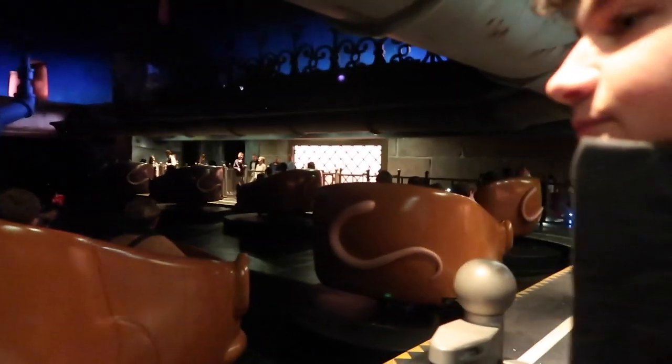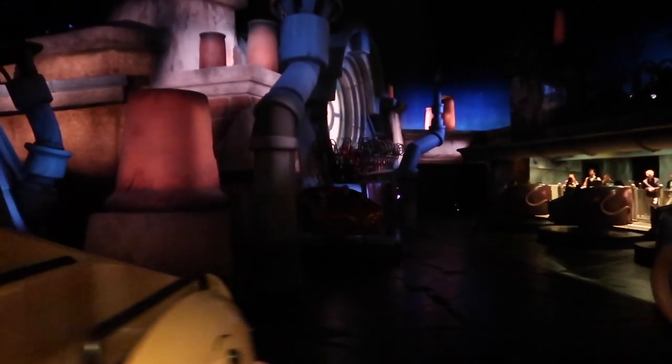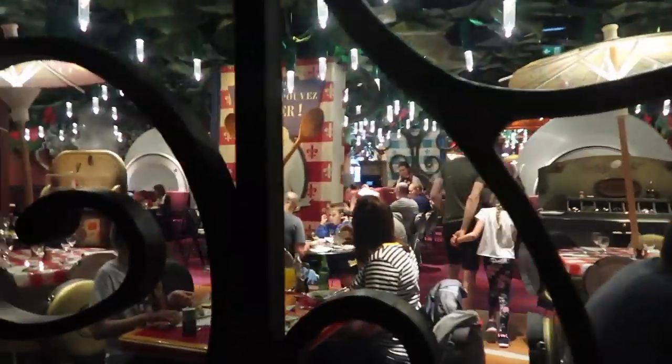One of the rarities that get to try it before it opens in Epcot. Yeah, there's no track. It's cool. No track. Does it live up to the hype? Epcot's fans get excited. It's good. Did it make you sick? No, really, it wasn't that bad.